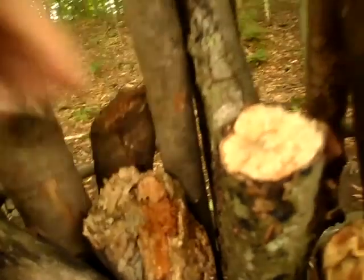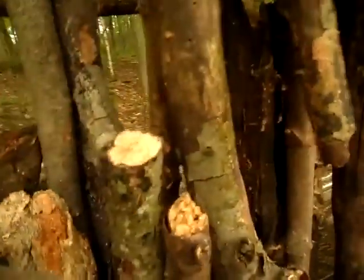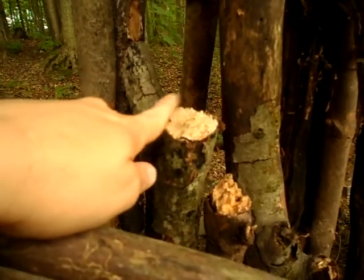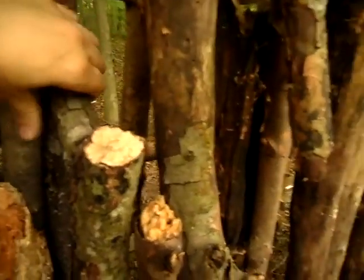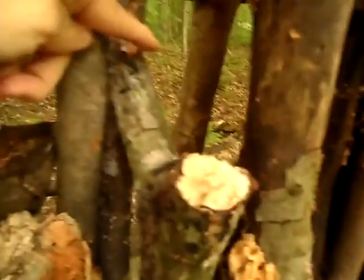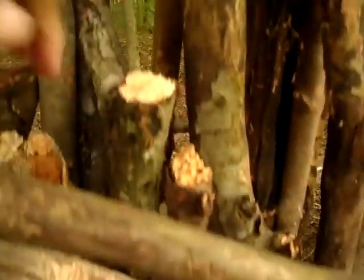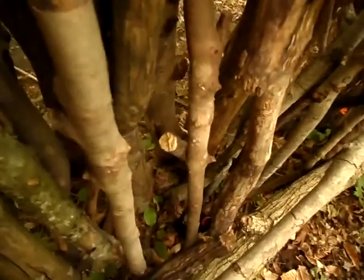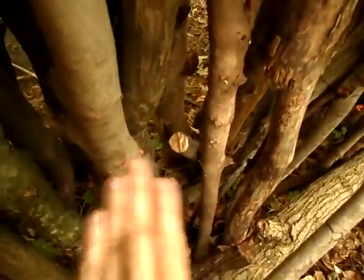A lot of strong branches here. These are not trees that have just fallen over. Clearly it has been cut to an extent here. There's actual things that you could see where they've cut the wood. See the clean breaks that they have. It looks like they sawed half of it and pushed the other over.